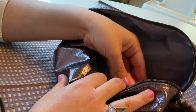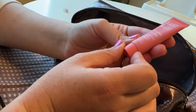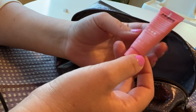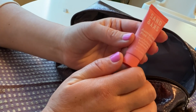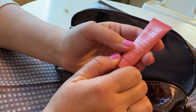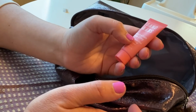And our last product to look at together is this Sand and Sky Australian Pink Clay Flash Perfection Exfoliating Treatment. Mattify and invigorate. So I used to always only exfoliate chemically versus with physical things like grain or manual exfoliation.